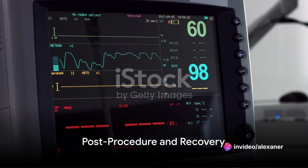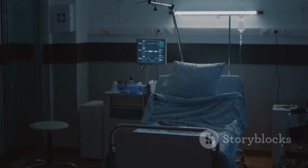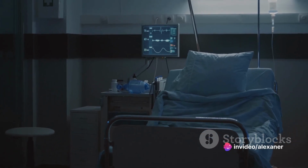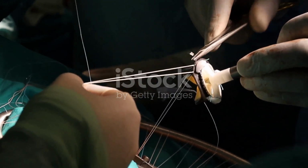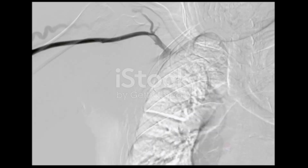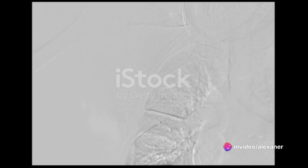Following the procedure, the patient is closely monitored to ensure that the blood flow remains stable and that there are no complications. The recovery period can vary based on the location and size of the clot and the patient's overall health. Endovascular thrombectomy is a beacon of hope in the fight against strokes. The procedure's elegance lies in its simplicity and effectiveness. It bypasses the need for open surgery, reducing the risk of complications and speeding up recovery times.